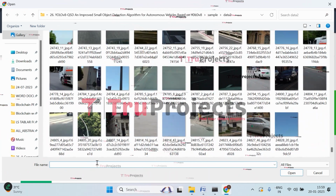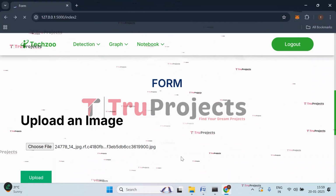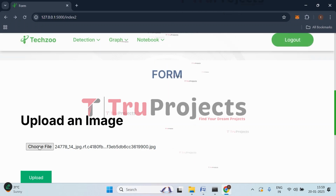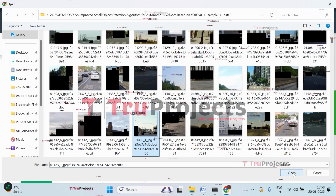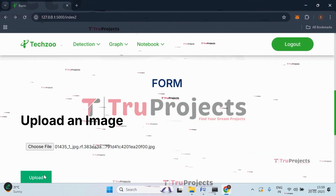So now let's upload this one. So here a person has been detected. You can observe, right? People. It is drawn in a white color bounding box. Let's upload some more. So now let's upload this one. So here you can observe, right? Multiple vehicles, traffic sign and traffic light has been detected. So this is how you need to execute the project.